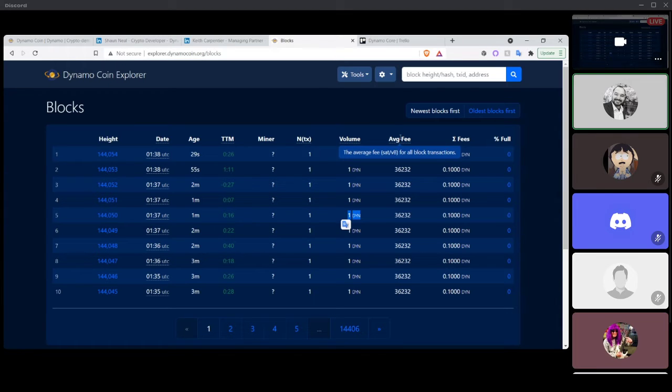All right. Good. The average fees. The average fee is the cost to send one Dynamo to one other Dynamo. It's a default. It doesn't really mean anything, frankly. Is it almost similar to gas? It is. It's a gas fee. But 36,000 is not the default fee because nobody's really sending Dynamo from one person to another. So the average fee is kind of meaningless right now.